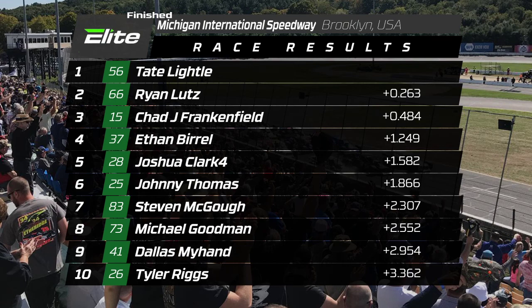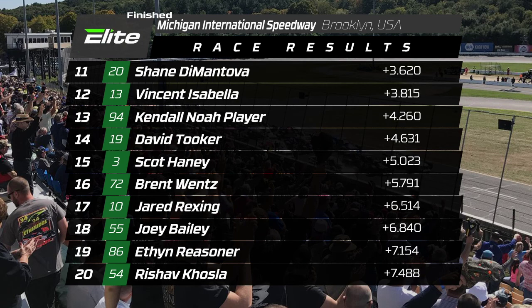And I'm not sure if you mentioned it earlier, but Stephen McGough bringing home 7th place. That's a good, solid finish for the race that he had. He was caught up in a little bit of trouble. He was kind of running at the back the majority of the race. Bringing home 7th place here, that's a good points day. That's what he needed. Now he's got to go into Daytona, race aggressively, but at the same time not take too many risks, and he should be good looking into the postseason.